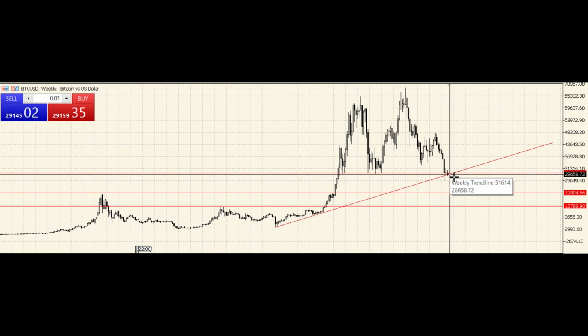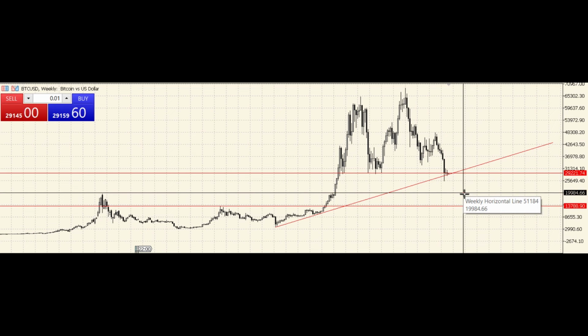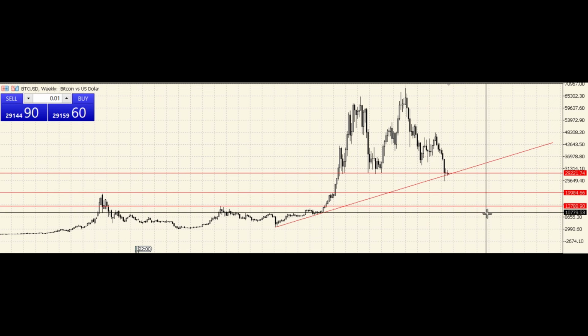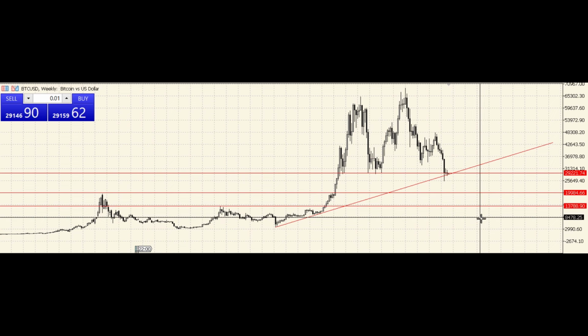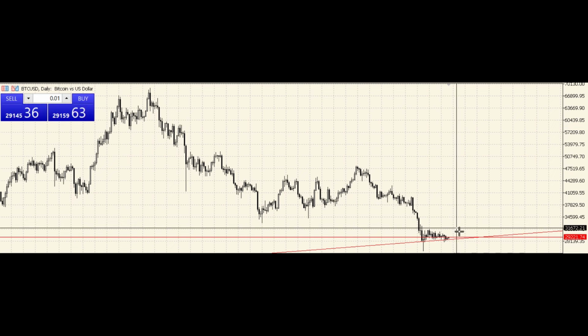support, we can go lower. We can see $20,000 Bitcoin, and we can see even $14,000. Some experts say that we can see almost $9,000. So if we will look at the daily chart, you can see what's going on.